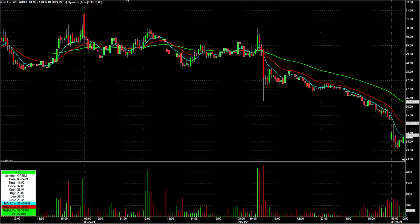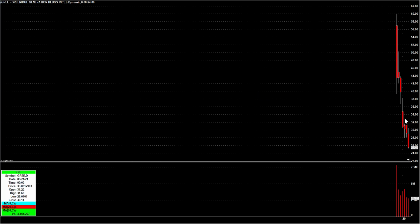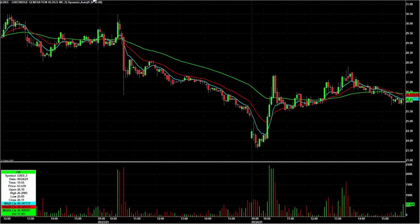Again, I'll go back to the daily. I'll take Friday's candle out of it, and you'll notice that it closed at 25.40. Look where it opened. It opened down here at 24.13. I think I mentioned in the pre-market that this was a potential gap down bounce play setup, along with a couple others. After about 25 minutes, this thing had topped out at 25 bucks even.